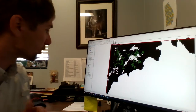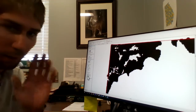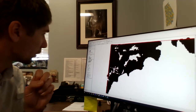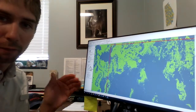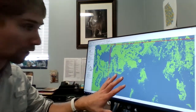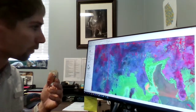I want to do one thing here. I'm going to take off the points and just show you, because I really want to demonstrate what the value of this is. So to give you a sense, let's take this off. This is what we were dealing with previously for LANDFIRE data. It was either sagebrush or it wasn't sagebrush. This is the capability that the new model gives us.